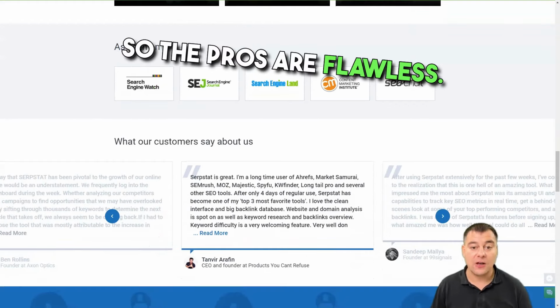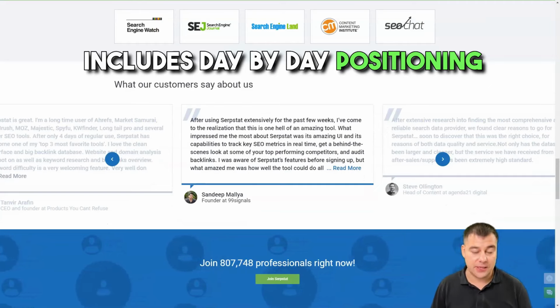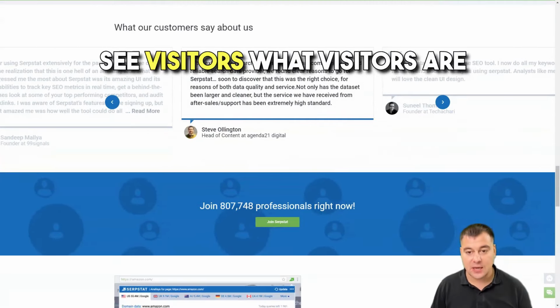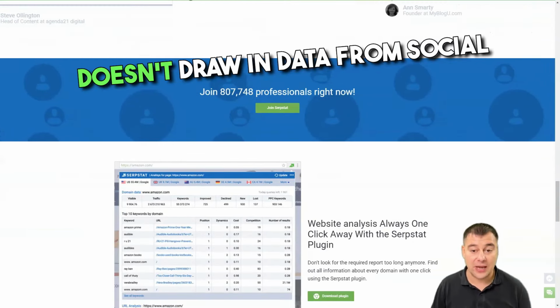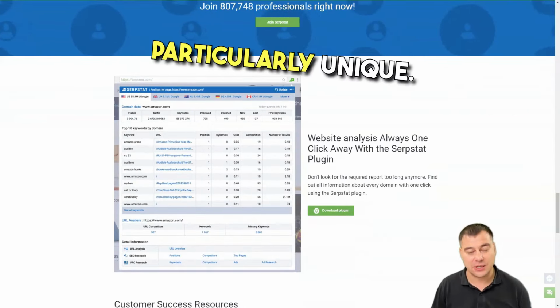So the pros are flawless user interface, keyword ranking includes day-by-day positioning table, keyword analysis lets you see what visitors are searching for, and very affordably priced. Cons are it doesn't draw in data from social media, and site audit tool isn't particularly unique.